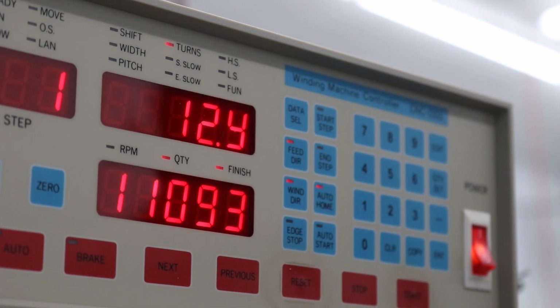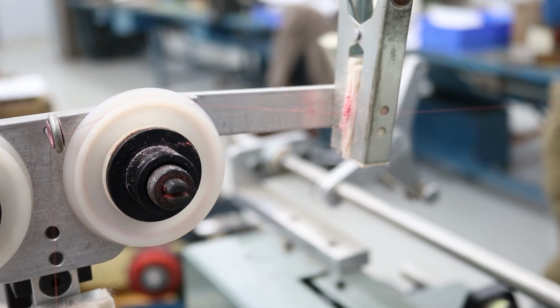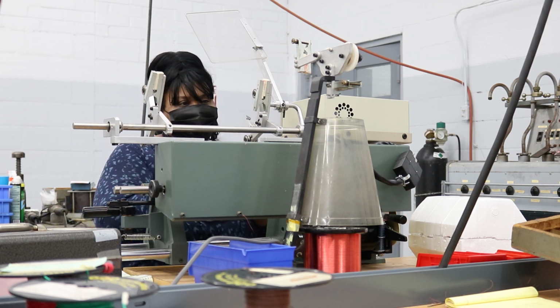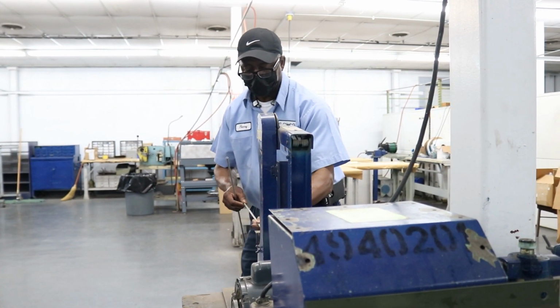Our business is primarily Defense Department and Defense Department related. We work for a lot of private companies that are contractors with the Defense Department. They subcontract work to us. We build electromagnetic components primarily. That includes pressure switches. We have an arm and solenoid switch, and we do tubing.